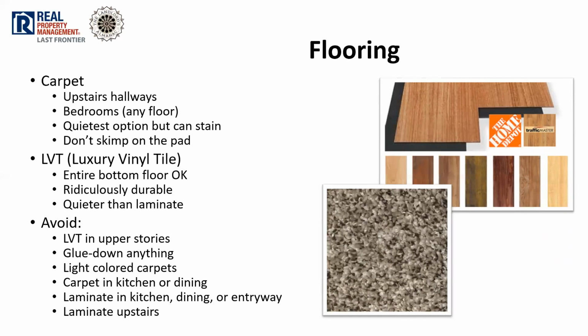LVT, luxury vinyl tile. You can see this stuff in the upper right hand corner, what's called Allure. I'm not a huge Home Depot guy, more of a Lowe's man myself, but I do really like the Allure product at Home Depot. Very easy to install myself. You can basically install it with a box cutter.